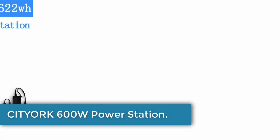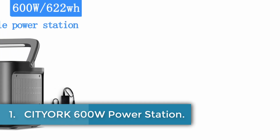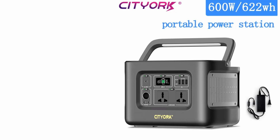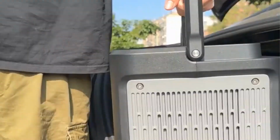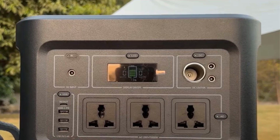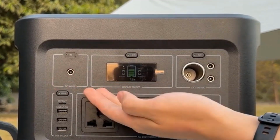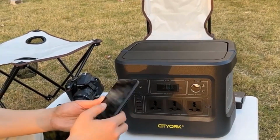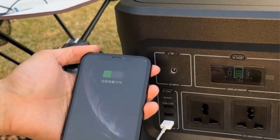Number 1. CITYORK 600W Power Station. The CITYORK 600W Portable Power Station is a compact and versatile energy solution designed for various applications. Manufactured with a Li-ion battery core from mainland China, it boasts a nominal capacity exceeding 3,500 mAh and comes certified with EPA, PSE, and WEEE certifications.